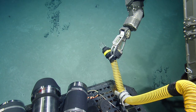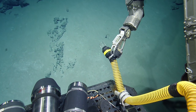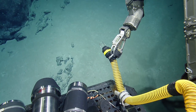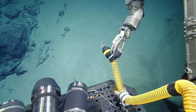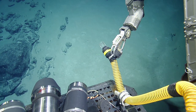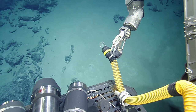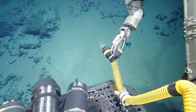Can I zero it? Zero, yes. Okay. All right, coming up on Delta. See if the squat lobster falls. There's going to be a lot of sandy bits. We'll never know. It's like a snow globe. All right, let's rotate the sample jar the opposite way.